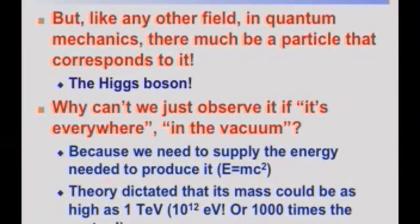The answer is because you need to supply enough energy so that if you want to make something that has a mass of m, you need to supply enough energy so you can pop it, you can make it. And the point is that the theory could predict everything except for the mass of this particle.